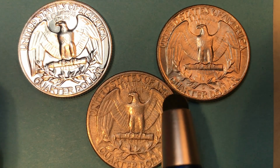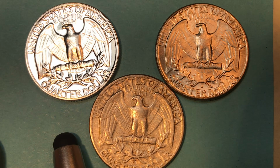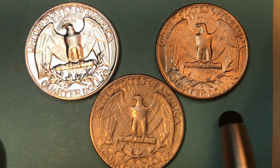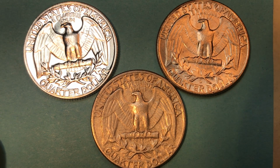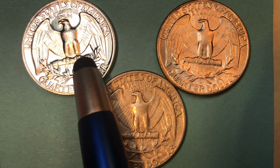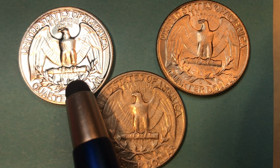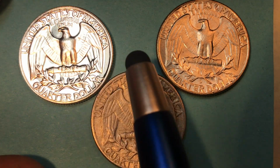Before we flip them over, I want to give you a little quiz, and that is, can you tell which one of these is a proof coin, which one of these is an uncirculated mint set coin, and which one of these is a business strike circulated coin? I think you can probably, right? You know this one's going to be the proof coin here. It's just a different kind of shine to it, but it's also a different kind of polish.